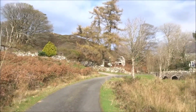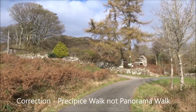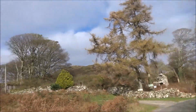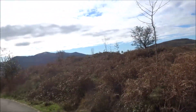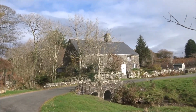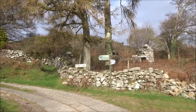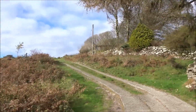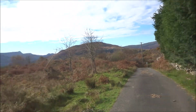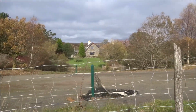And of course, very few walkers come round here. They all go to Panorama Walk, which is about 2 miles away. This really is an excellent walk in itself. There's a nice hideaway cottage if you want peace and quiet. And there are footpath signposts. I'm into the open now, so I've got a good view of Cadair Idris. And there's a house that's been done up over there.